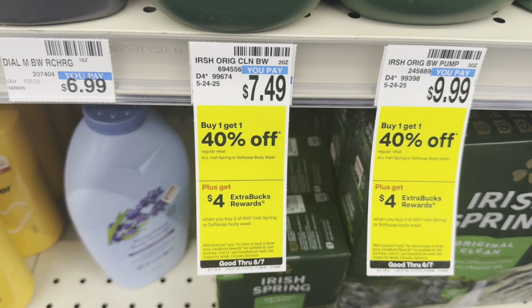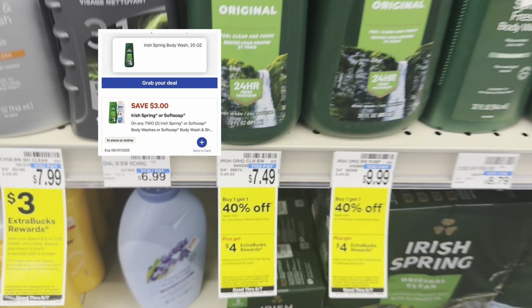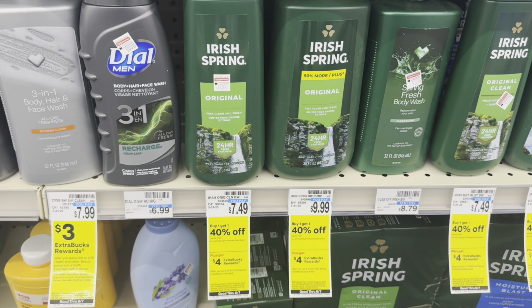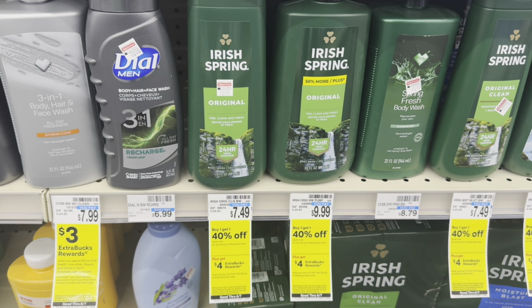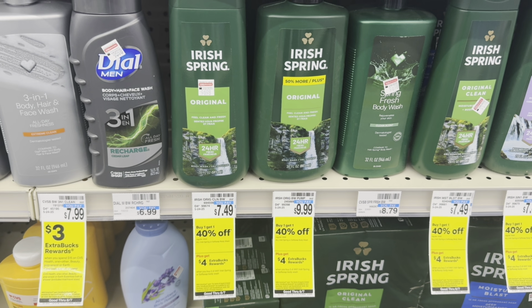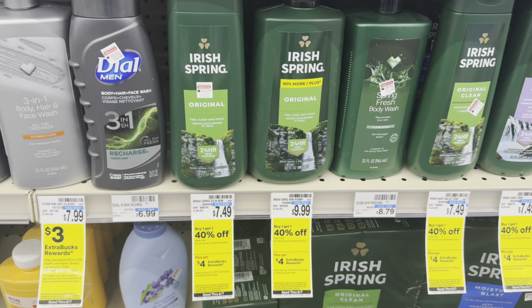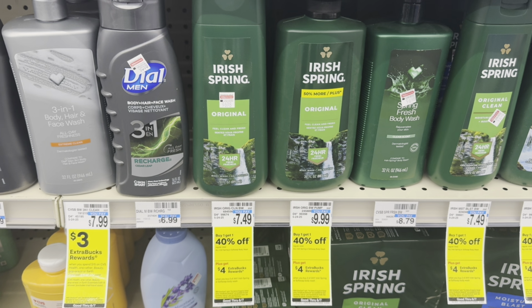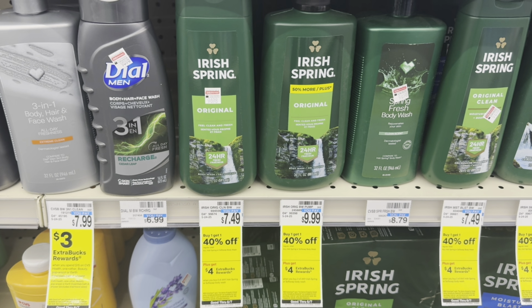If you did not use your 3 off 2 Irish Spring digital coupon, it's still valid and you can do the deal this week. The first option I have is to pick up 2 Softsoap body wash, and they're on sale for buy 1 get 1 40% off, and when you buy 2, you get $4 back. These are priced at $7.49 each. Picking up 2, the first one will be full price and the second one will be $4.49.